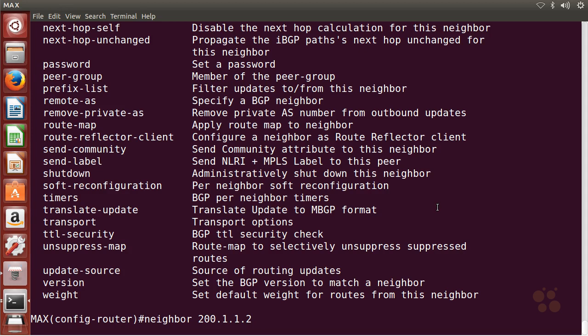What kind of stuff is in here? It says, well, we can actually shut down that neighbor. And you might say, well, why would you do that? Why wouldn't you type in no neighbor? Well, that's because it's not uncommon to have a neighbor in here that has neighbor such and such, this command, neighbor such and such, that command. You look at it, you've got passwords, peer group, prefix list, remote AS, remove private AS. You'll have all these commands that are affixed to that neighbor. You don't want to just type in no neighbor and then lose all your configuration associated, right?